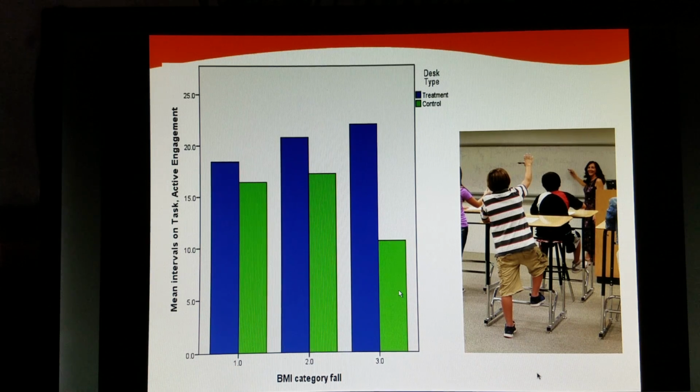And on the left-hand side, you see the mean intervals on task. This is active engagement. So our highest engagement, if we just look at the green line, category 1 and 2 are statistically not different. Our obese kids are not as engaged. But we look at the blue line, which is the standing desks, not the control group. The control is standard desks. Green is standard desk. Blue is standing desks. The treatment group, the obese kids, outperformed their skinny counterparts in a seated desk.